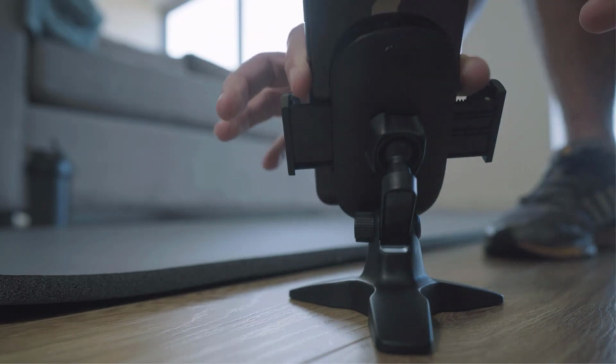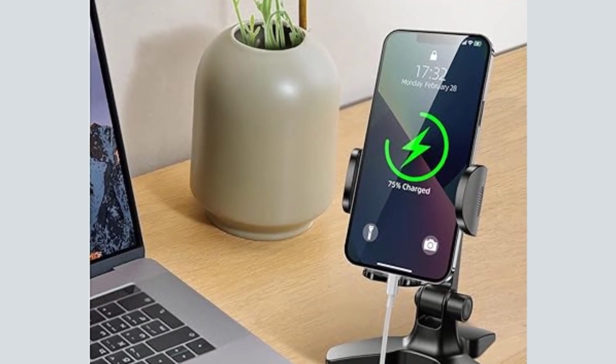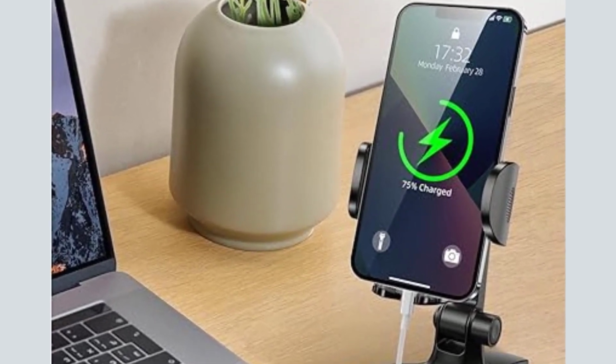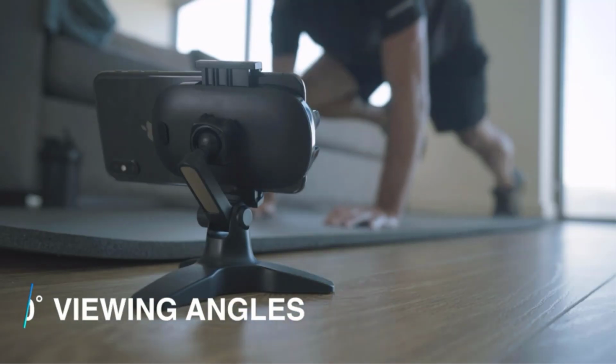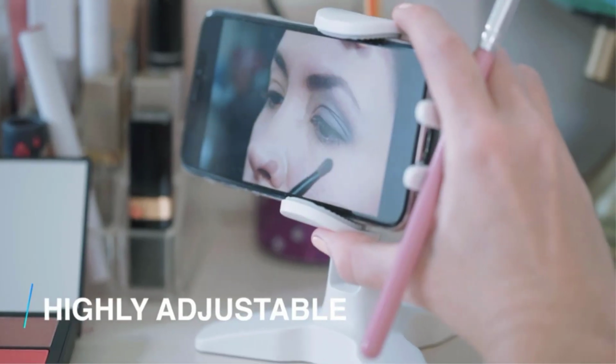This phone stand with swivel rotation has a metal counterweight for extra stability, and its one-hand operation design lets you browse the web, check messages, and answer phone calls conveniently.